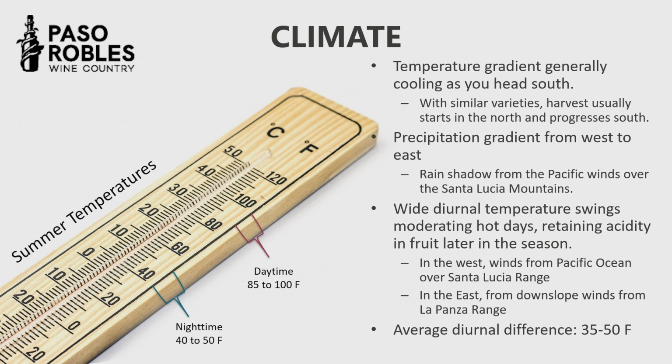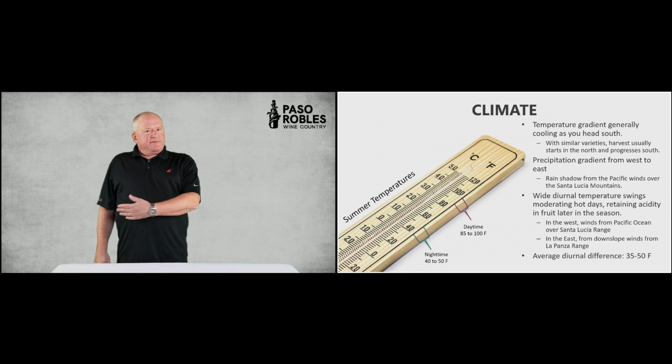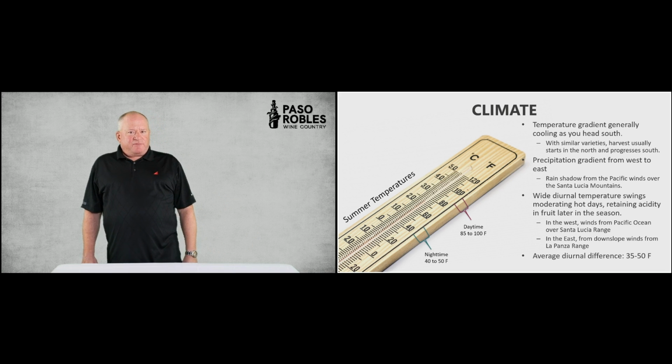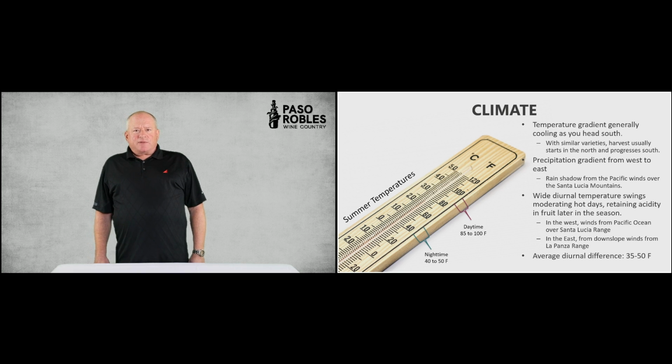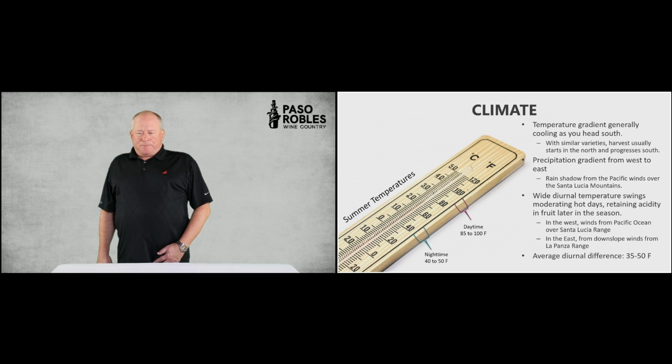We might hit 100 or 105 degrees on certain warm days in July and August, but we do get cool overnight temperatures, anywhere from 45 to 60 degrees, allowing the vines to rest and repair and then be ready for another day of warmth. So that large diurnal shift, 40 to 45, even 50 degrees at certain times of the year, is highly valued for great viticulture.